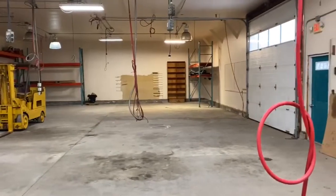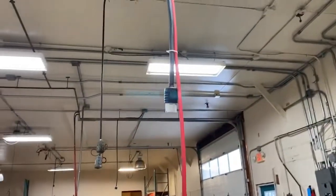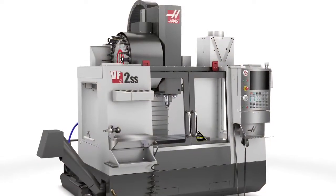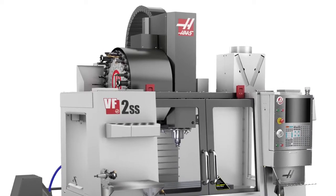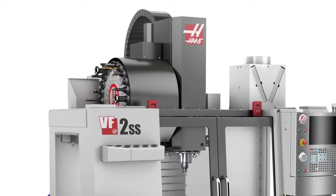I think they had like 7 or 8 actual mills running, but you can see we still have all the wiring. So we're gonna clean all that out, paint the walls, paint the floor. Little update for you guys too, we did actually order a VF2 SS with a 4th axis rotary attachment, so stay tuned for some killer new parts that we're gonna be coming up with.